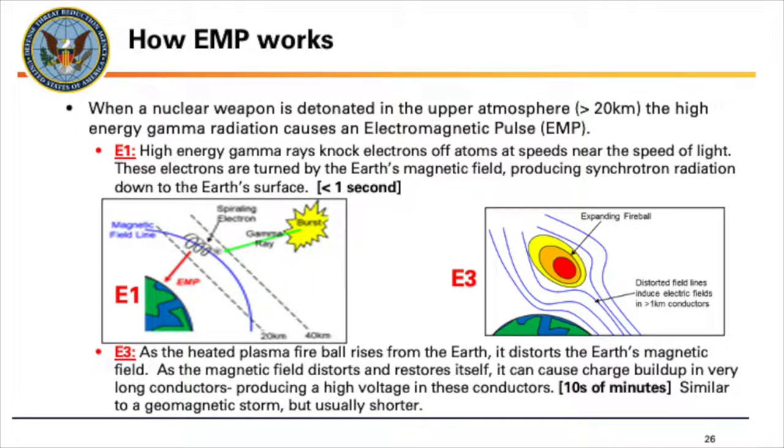All right? Not really an issue for the military because we don't have anything that's a long straight conductor a kilometer or more. Right? None of our equipment is that big or that long. So really E3 is more of a civilian issue, whereas E1 is what we worry about in the military. You might be asking yourself, what about E2? Well, E2 is just like a lightning pulse. It's kind of similar to E1, but not as bad, and it's slow enough that our normal surge protectors will protect against that, and it doesn't cause a problem. So typically, it's just E1 and E3.